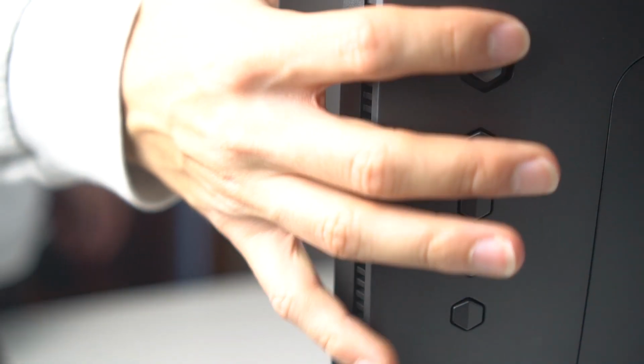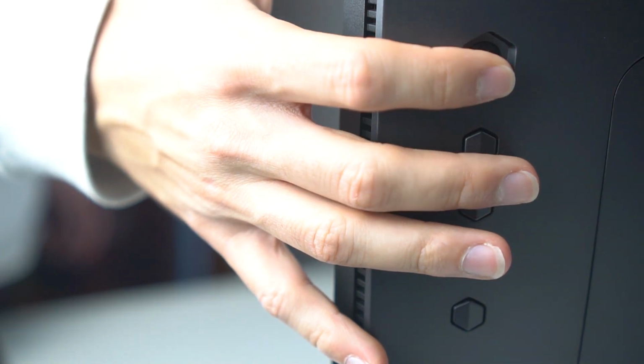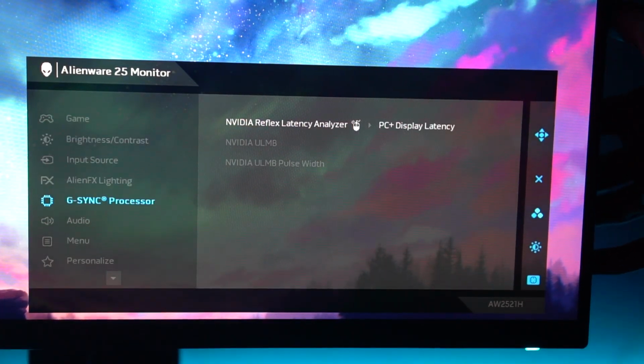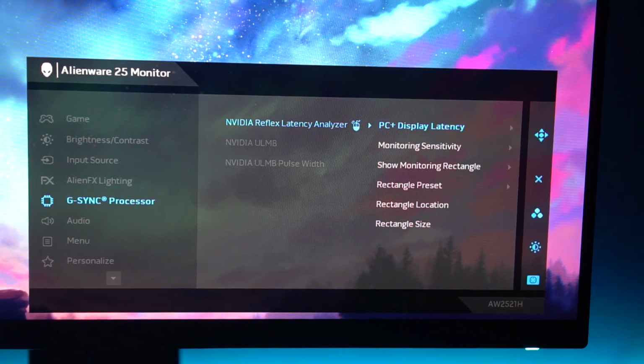Now the menu is actually really, really good. It uses 4 buttons as well as a joystick, and the power button is actually separate from all of those 2 things. It's really easy to control things. It tells you what all the buttons do for different purposes on the actual UI, the menu. So it's really easy to use.